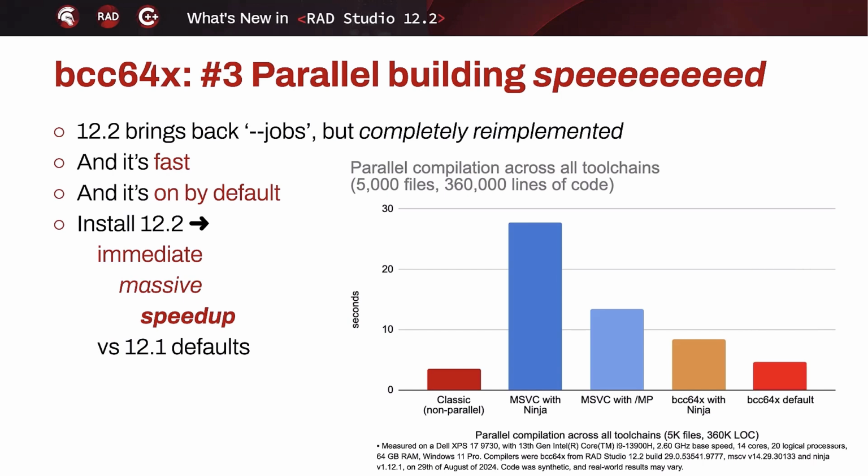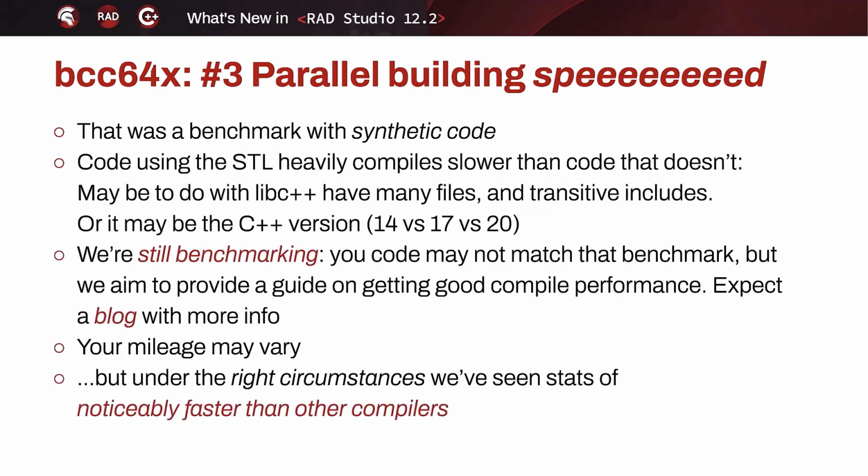Wow! Now this speeds up based on how much it can parallelize, which means you need CPU cores and memory. We tested on a beefy machine, and you can see its hardware on the slide, over a dozen cores and 64 gigs of RAM. But we think it's fair to say that you should get performance improvements over the default compilation by upgrading to 12.2, and we certainly recommend installing it and trying it out.